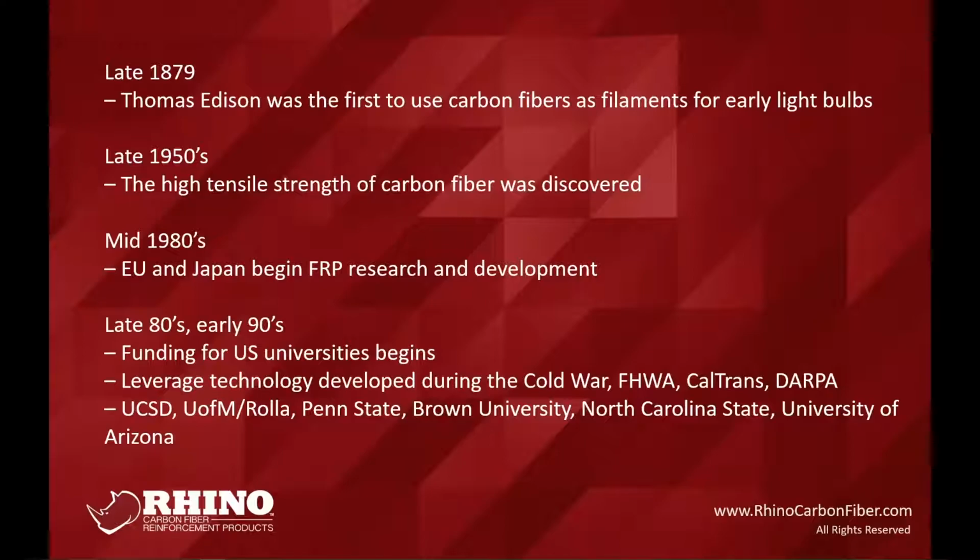As it turns out, I'm actually in Tucson, Arizona, and Tucson is a hotbed of all things carbon fiber because the University of Arizona invented the process by which we currently use modern FRP. That's kind of the cool thing about Tucson, Arizona.